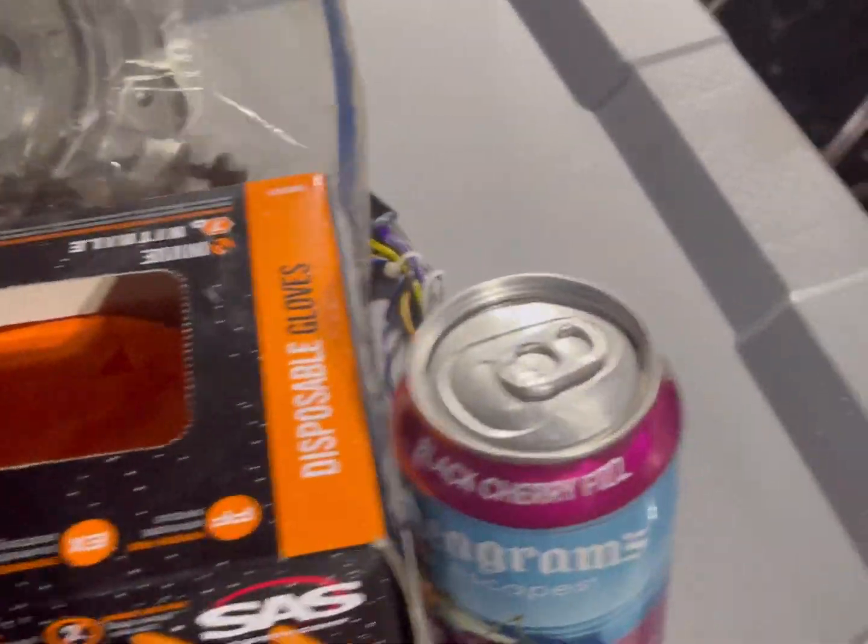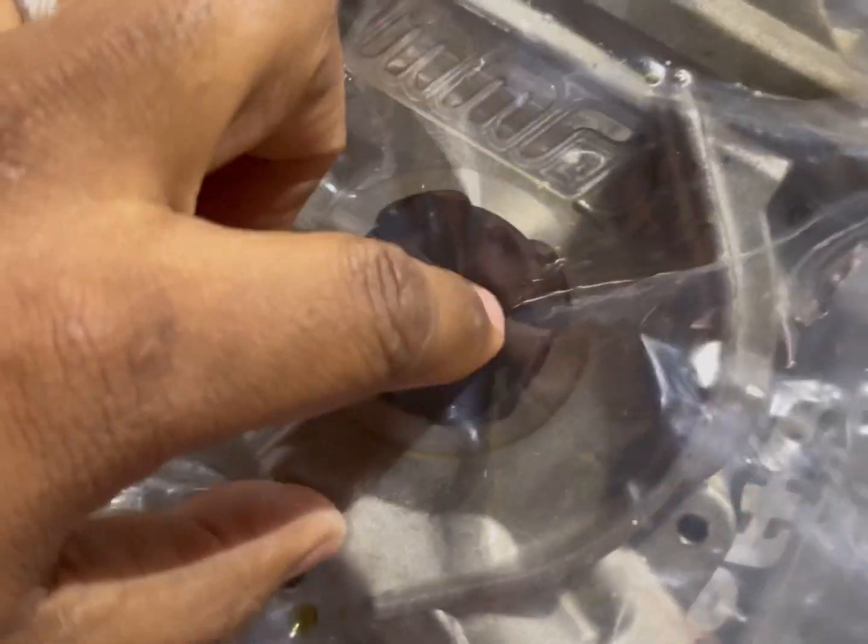Now the only other problem I'm having, which we'll get into in another video, is with this oil pump. I don't know if it's good or bad. I've never had an MMR oil pump, and there's certain things that the Ring is doing that I'm confused on, so we'll question that later.